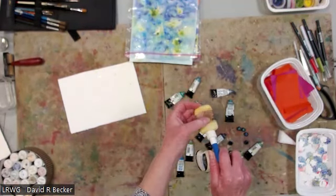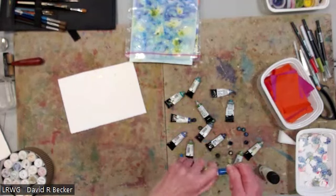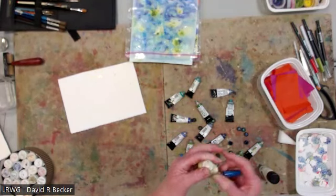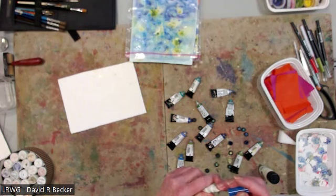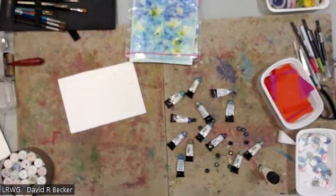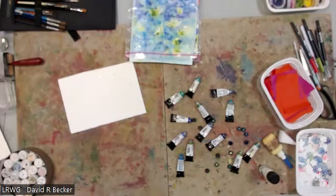You can tell this bottle's been used a lot. I like the finer gauge needle. This is what I kind of start all my paintings with. This gives it the framework. I used to paint a little more looser and flowy, and now I've kind of tightened it up a little bit.